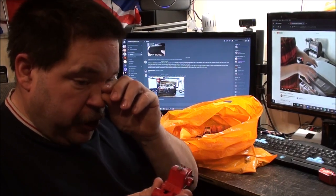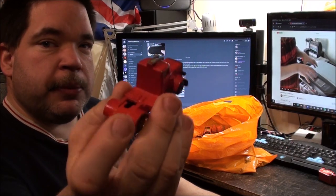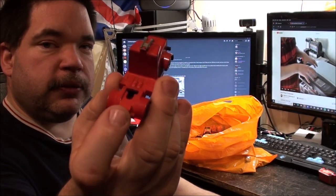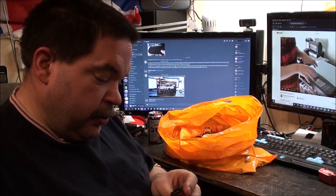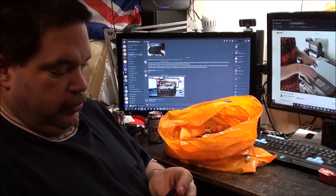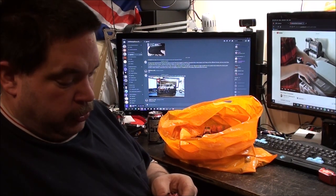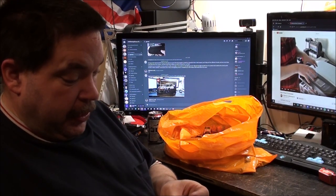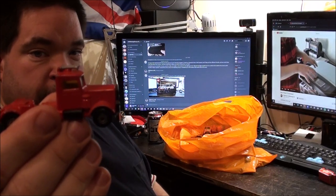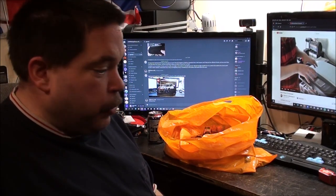Got a Matchbox truck here, not in bad condition either. I'm going by that, I think that's quite an early one. The hitch bit, I mean. Yeah, I think that's an early style. It's either 71 or 72, so yeah, I was right, that is an earlier one. It's not in bad condition for its age. It's definitely worth leaving as it is. I have actually got a trailer that will go on that.